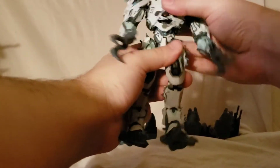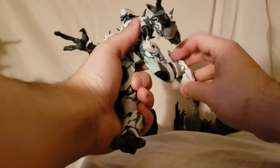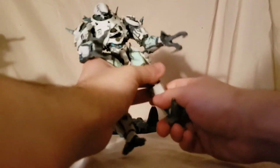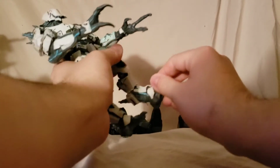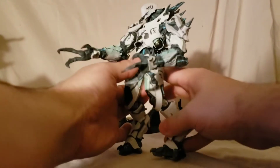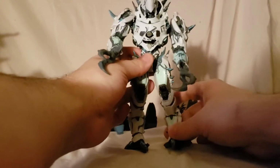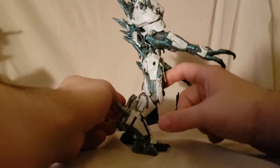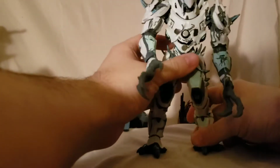Got a waist twist. Hips move out this far, kicks this far forward, kicks that far back, and then he's got a bend in the knee. And the feet don't move. Another thing I don't actually like about this figure, I don't like the way the legs are shaped. Well, see how they're just kind of hinged forward. It kind of makes them stand not the best.